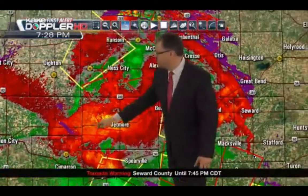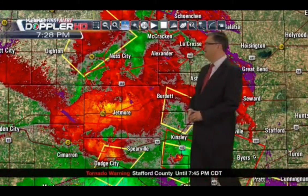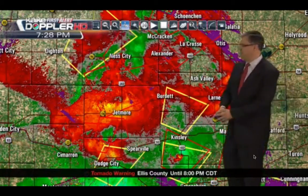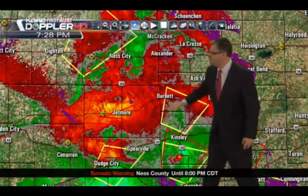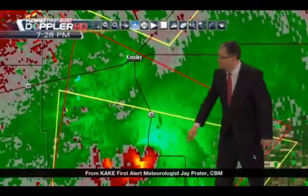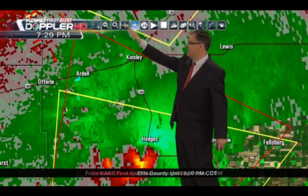Let's slide this down to the south here. The other tornadic circulation that was crossing out of Hodgman County into southern Ness, that one fortunately has dissipated. So let me get you into Kinsley here. This looks like the storm of the moment. Edwards County. This is crossing 183, and that's a tight circulation that has wrapped up right in the vicinity of Hodges. I'll send it out on the screen more.